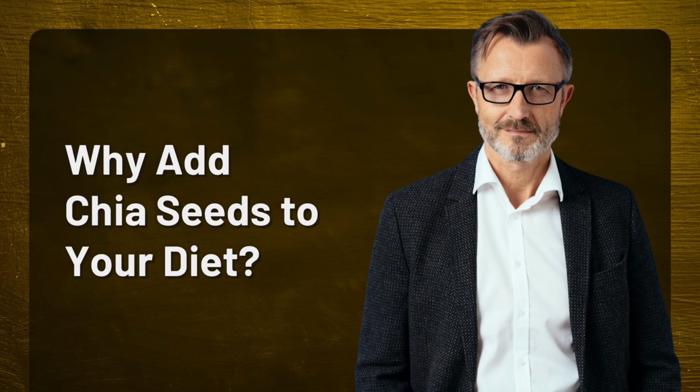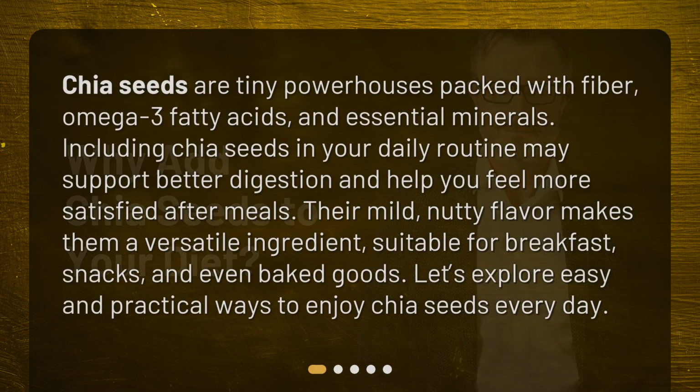Why add chia seeds to your diet? Chia seeds are tiny powerhouses packed with fiber, omega-3 fatty acids, and essential minerals. Including chia seeds in your daily routine may support better digestion and help you feel more satisfied after meals.